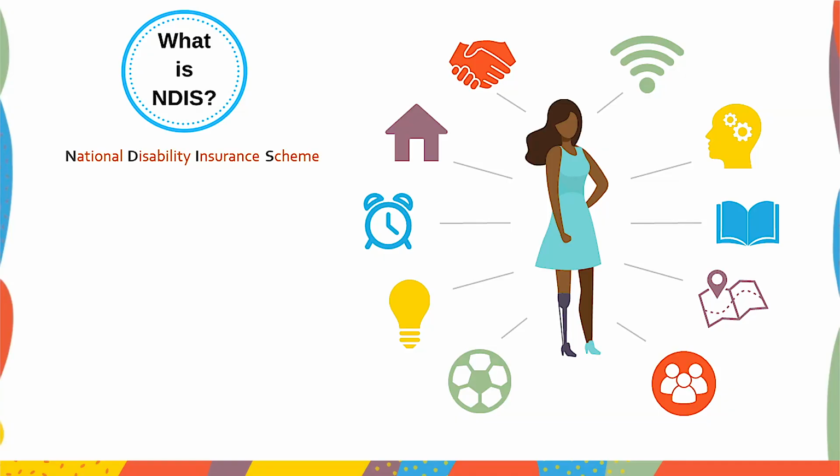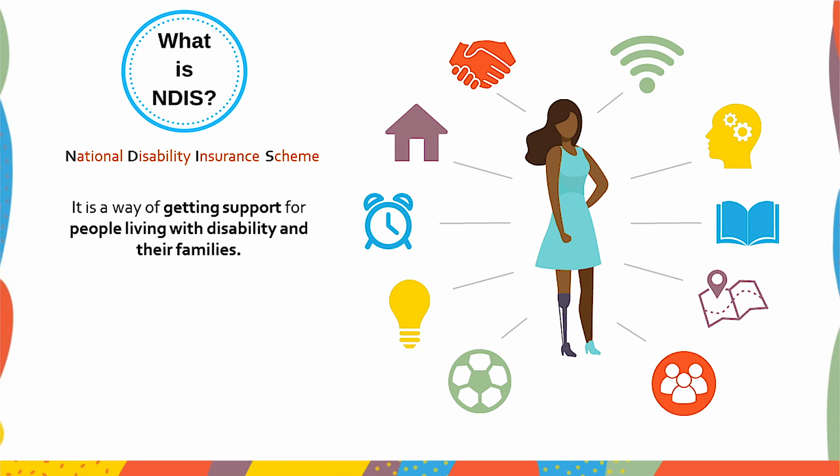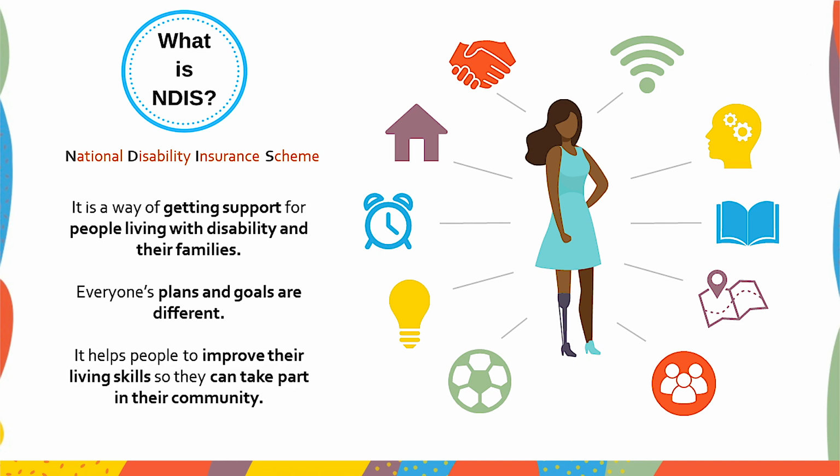So what is the NDIS? Well, this is quite simple. It stands for the National Disability Insurance Scheme, but what actually is it? It's a way of getting support for people living with disability and their families. Everyone gets a plan, and everyone's plans and goals are different because everybody's different, as we discussed in an earlier module. It helps people to improve their living skills and to remain part of their community.